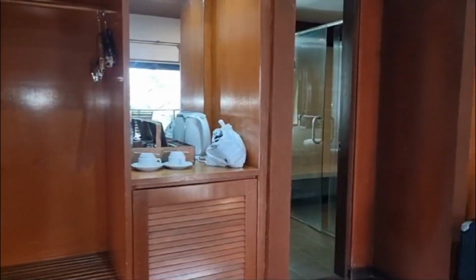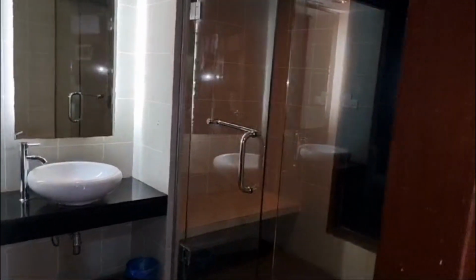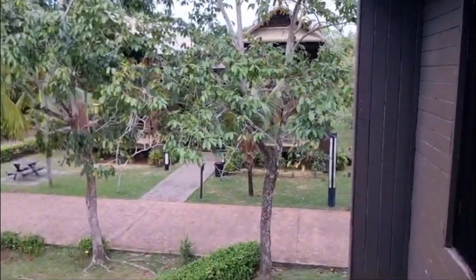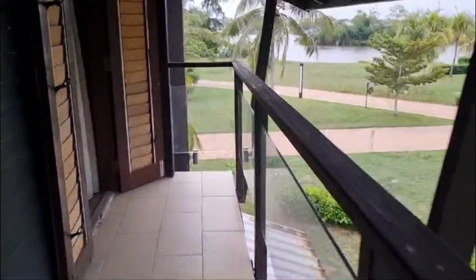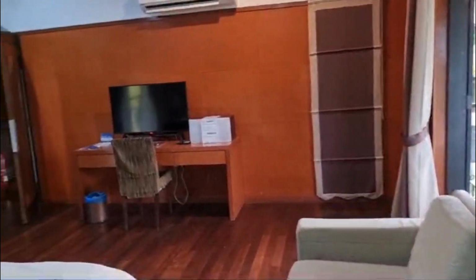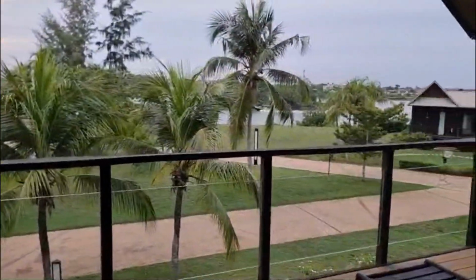Let's have a look at the bathroom. Again, looks like a spacious walk-in shower there. Tea and coffee making facilities. Great views of the palm trees from the window. This looks like another balcony, so plenty of balcony space. Very nice indeed.